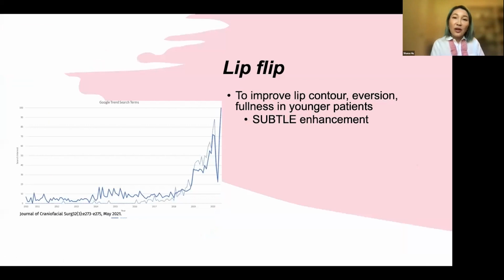Lastly, I want to go over a very high demand procedure in younger patients, particularly Gen Z patients. It's called lip flip. So in this study published last year, this graph shows the Google search terms on lip flip. As you can see, it's very interesting. There's a sharp rise in patients searching for lip flip on Google, starting from 2018, and really exponentially increased over the pandemic. And that's why you're hearing more patients coming in requesting lip flip.